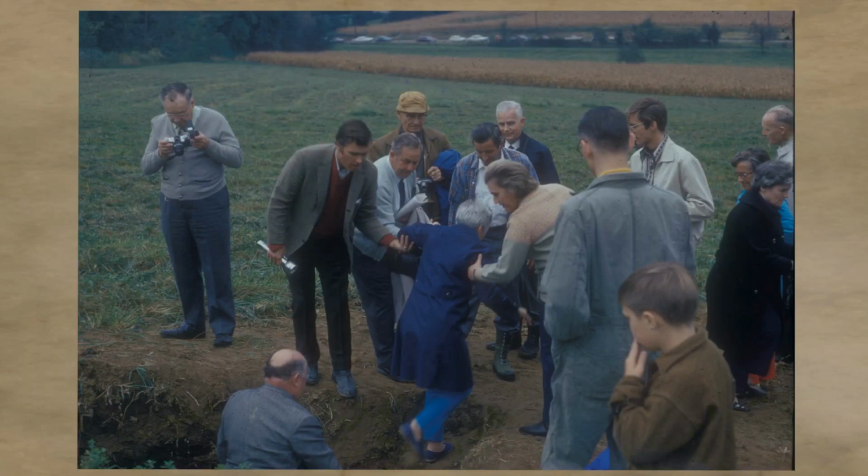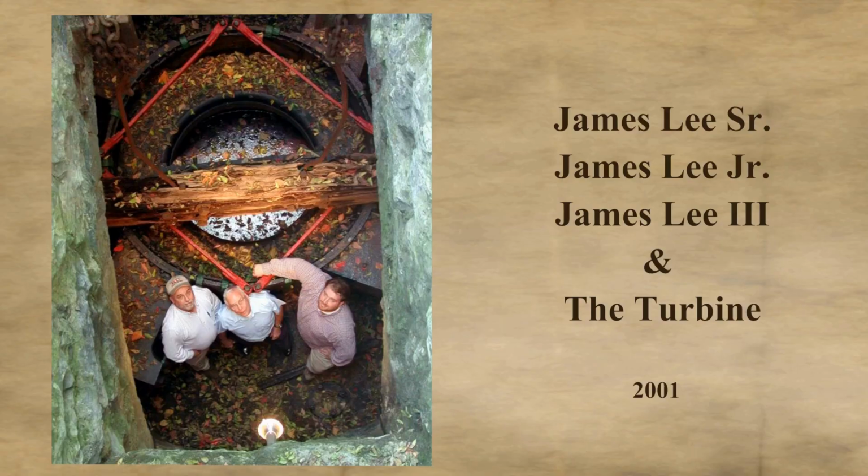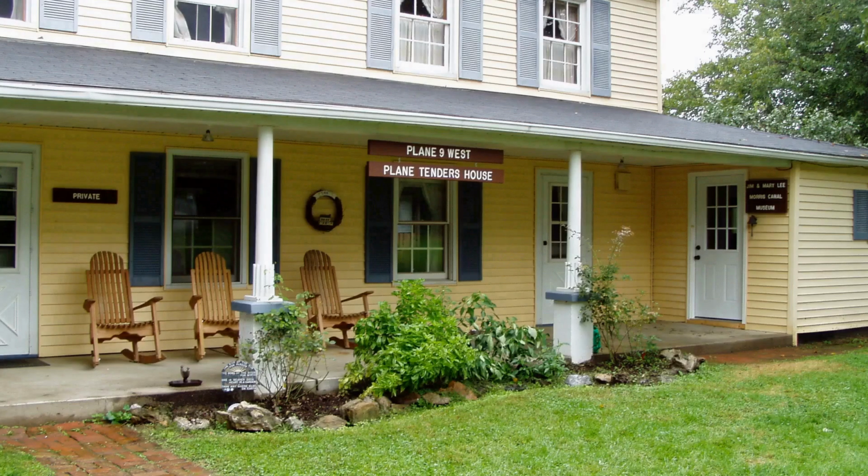We invited curious friends and neighbors to assuage their suspicions that nothing sinister had been going on with all the years of digging. Here we are, James Lee Sr., James Lee Jr., and James Lee III, proudly displaying the surviving turbine. And here we have the restored and modernized Plane Tender's House with adjoining museum.